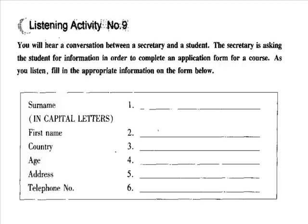Listening activity number 9. You will hear a conversation between a secretary and a student. The secretary is asking the student for information in order to complete an application form for a course. As you listen, fill in the appropriate information on the form below.